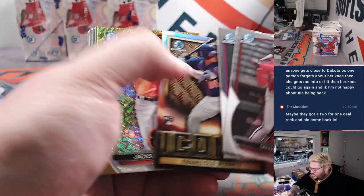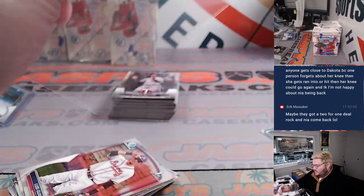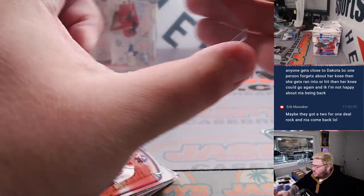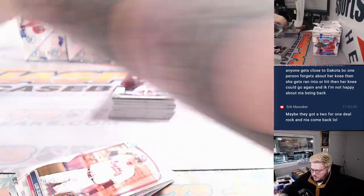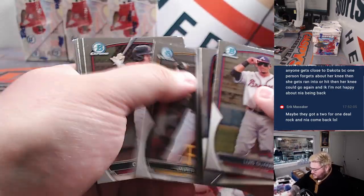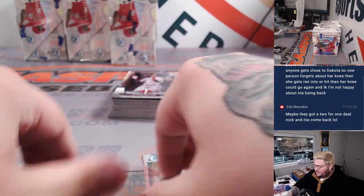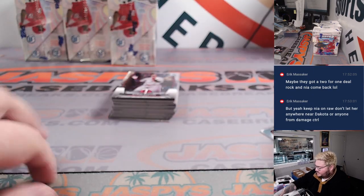Got a gold shimmer coming up. Nice, Jackson Holiday on the gold shimmer. Big prospect, 43 out of 50 for Baltimore. It's gonna go to Aaron. There's a Maya. There's a Harper refractor out of 499. Going to Sean. 113 out of 499. One more Maya. And to Matt Smith and the Yankees.